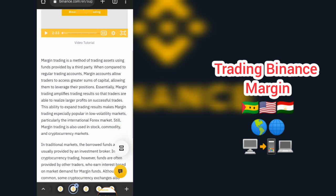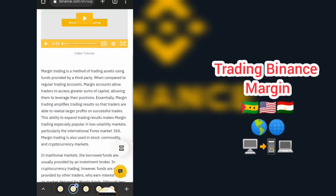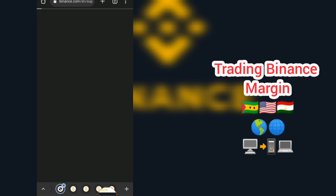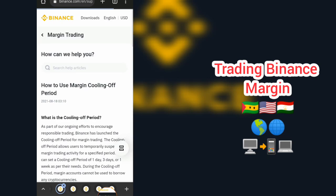Now this article here talks about what margin trading is. It says here margin trading is a method of trading assets using funds provided by a third party. The third party in question is Binance, that gives out these funds to you in a bid that you will pay back once you are done making profit or using it to trade.